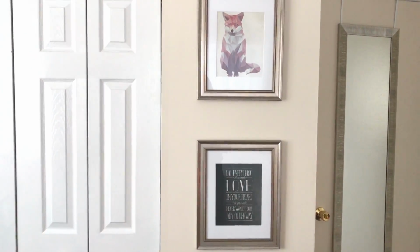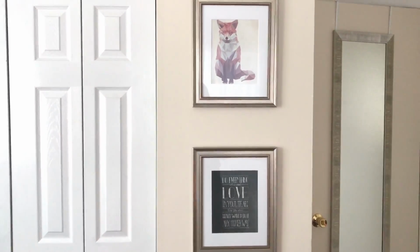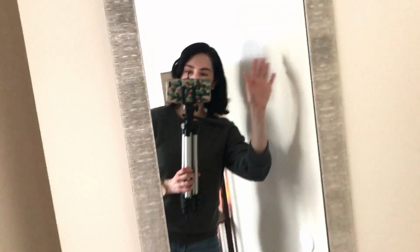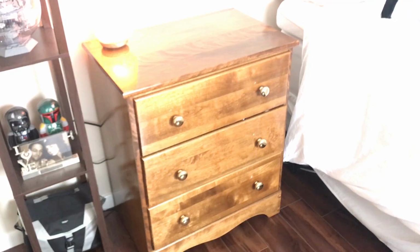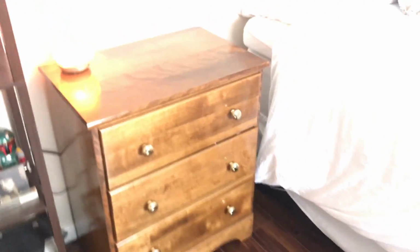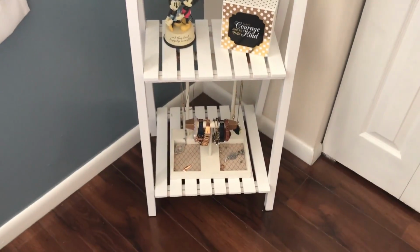Over here we have 2 digital prints, both hand-drawn and illustrated by a very close friend. We have our full-length mirror. And this dresser primarily has CJ's clothes in it, but one drawer is dedicated to my workout gear and like underwear and bras.